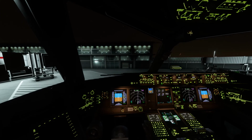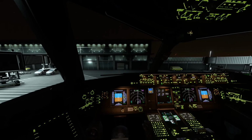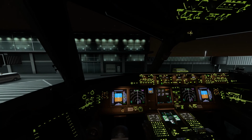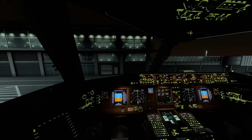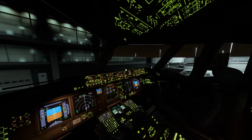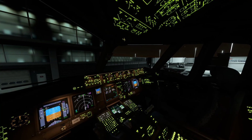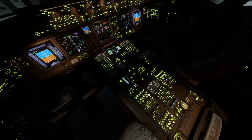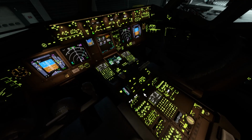Heathrow Control, Speedbird 117, stand 547, Heathrow, QNH 1019, with Golf, request clearance. Speedbird 117, London, hello, cleared to JFK, Compton 3 Golf departure, squawk 7310. Cleared New York, Compton 3 Golf, squawk 7310, Speedbird 117.